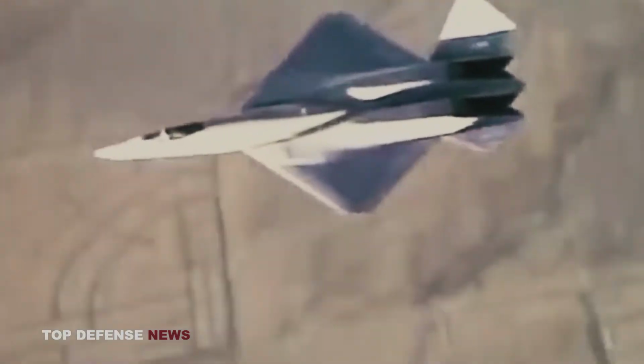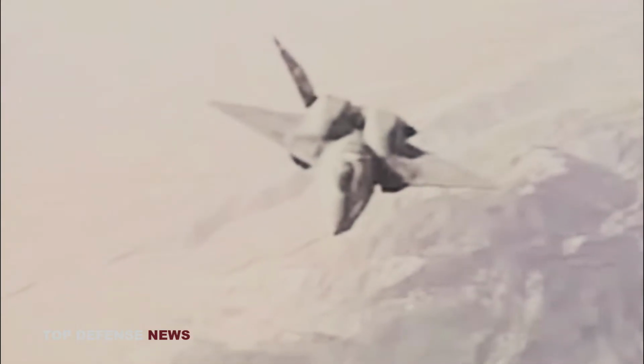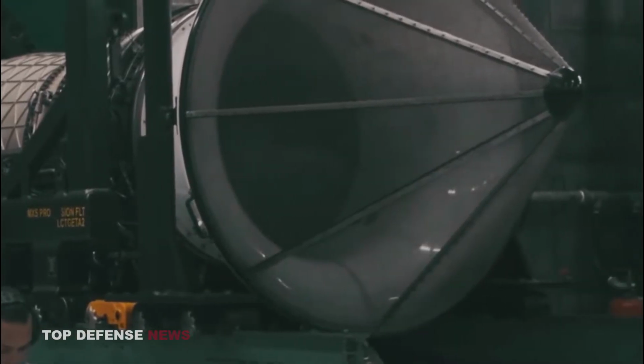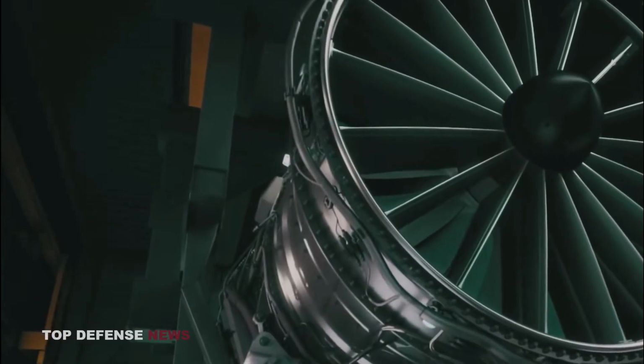Prototype Air Vehicle 1, PAV-1, which was painted charcoal gray and unofficially nicknamed Spider or Black Widow 2 in honor of the Northrop P-61 Black Widow flown during World War II, was equipped with the Pratt & Whitney YF-119 engines. Prototype Air Vehicle 2, PAV-2, which was painted in 2 shades of gray and nicknamed Gray Ghost, was powered by a pair of General Electric YF-120 engines.